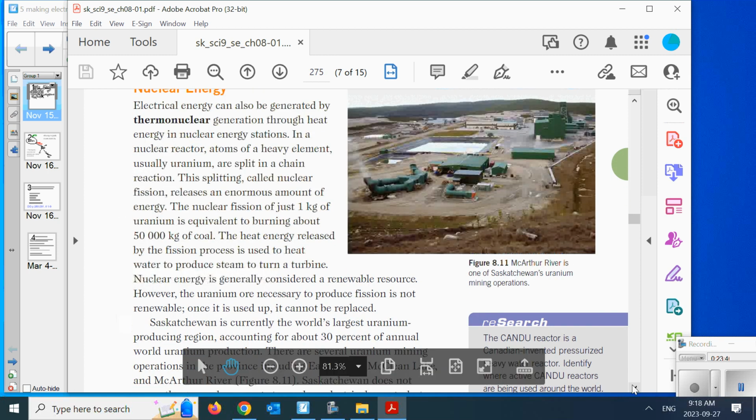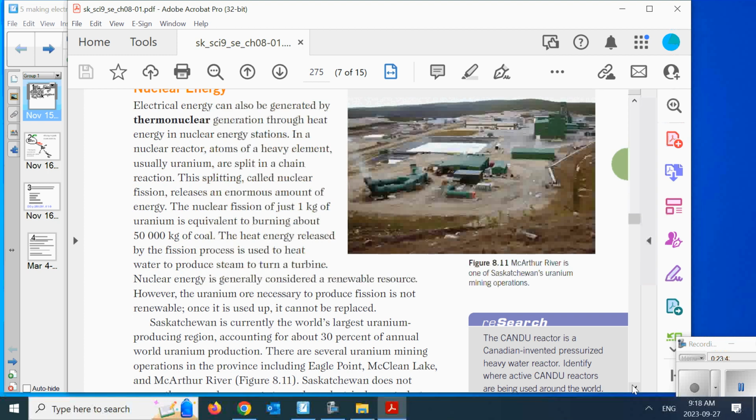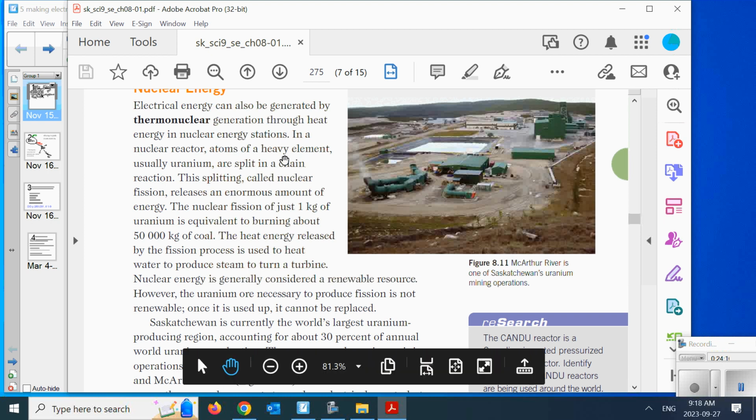Nuclear energy can also be used, from thermonuclear generation through heat energy in nuclear energy stations. We don't have them here. We're talking about possibly building them because we have incredible uranium deposits up north, very close to the north end of Saskatchewan. Uranium City. It's not a city. It's wishful thinking. They never got there. It's like White City, but White City is way bigger, but it's not a city. It probably will be someday a small city. And then nuclear reactor.